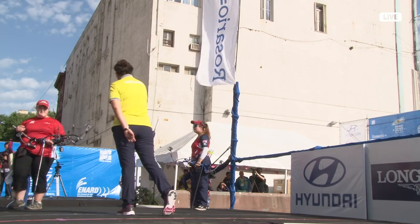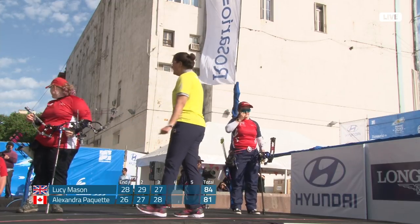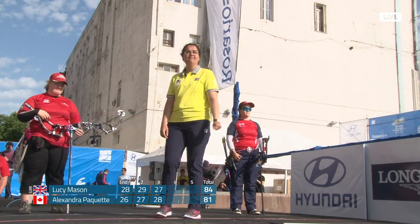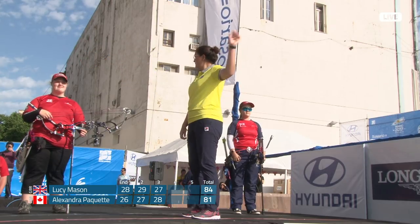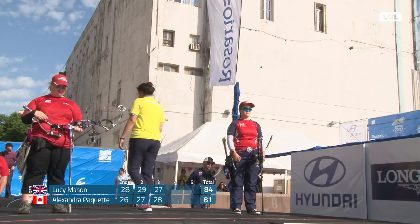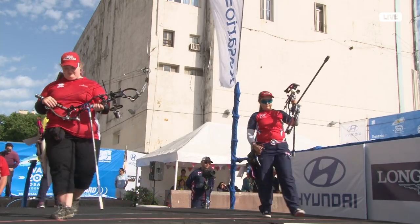She'll be happy she's got back a point there. Only 3 points between them now, 2 ends to go. A lot can happen in this. Okay, we'll be shooting first again, taking 2.